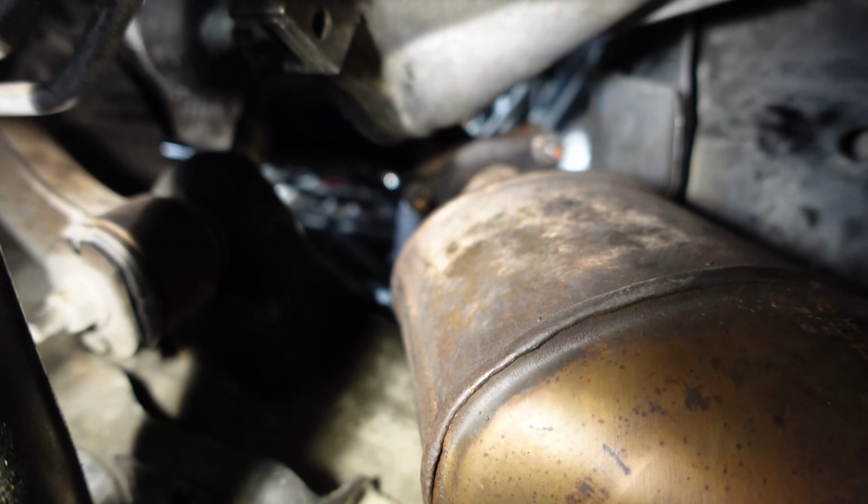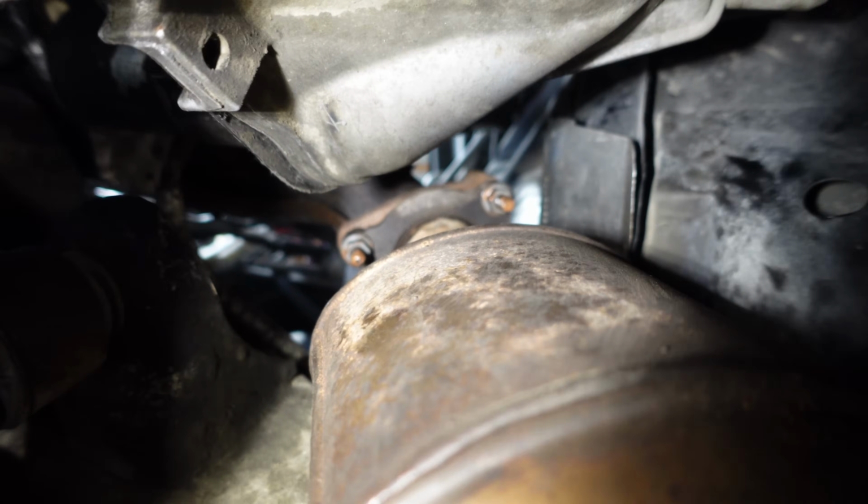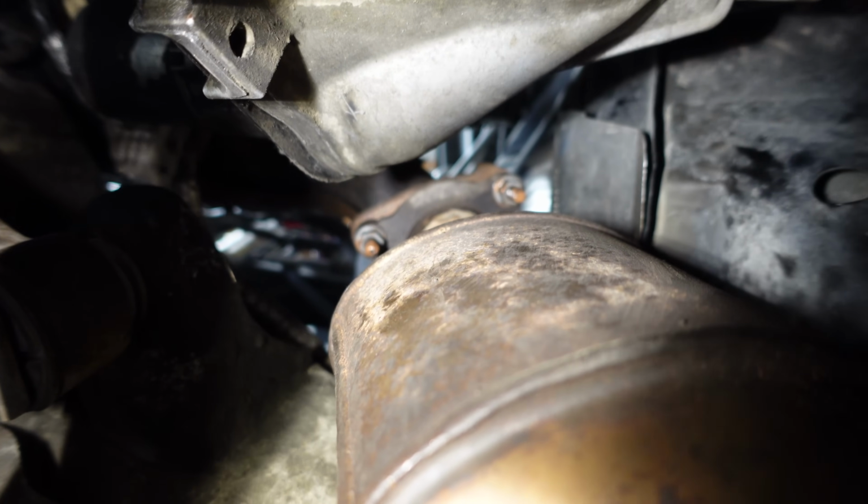Tell me that's not pretty. We got all new nuts on there, covered in copper anti-seize, so the next guy that has to take this apart will actually have some good luck inside there.